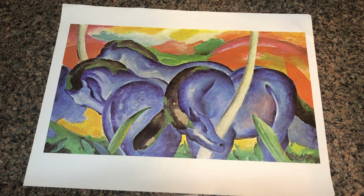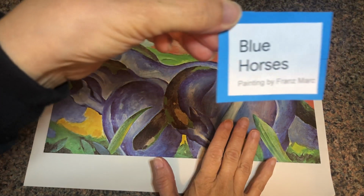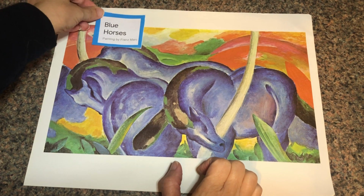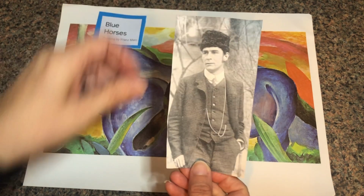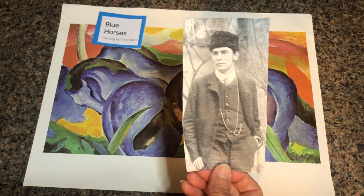How are you today? Today we're looking at this particular picture. It is called Blue Horses. It's painted by Franz Marc. All right, and Franz Marc looked like this. He didn't live very old. He was about 36 or something like that. I don't know, in his 30s somewhere, I believe, when he passed away.